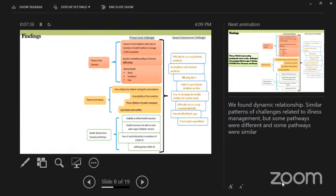And why was this the case, given that we knew that in Tanzania we did not employ very strict measures? According to different stories from the participants, they knew that they were very vulnerable to contracting COVID-19 because of their diabetes status. And they said it was the healthcare providers who kept on warning them, saying, look here, you are vulnerable, so you need to take care. So that created a fear of engaging as they used to engage in their business.